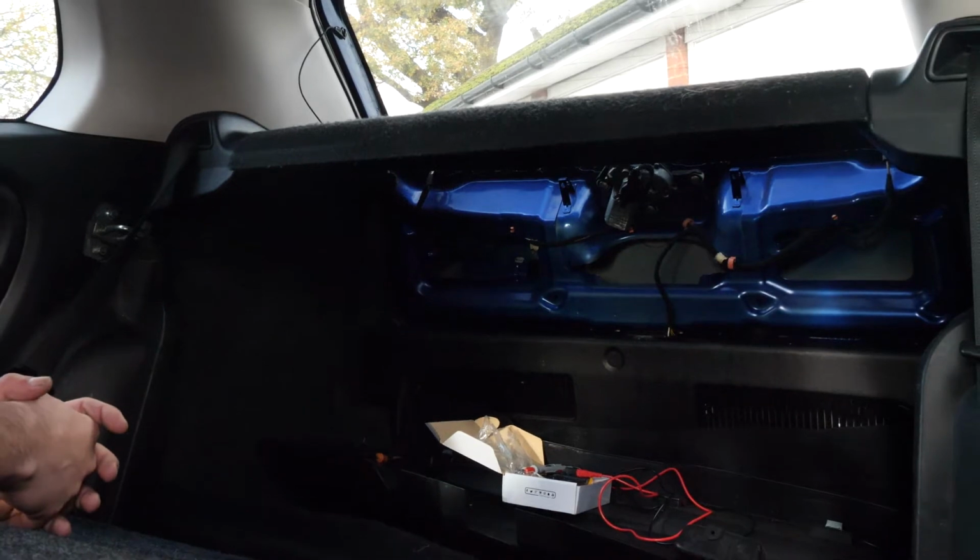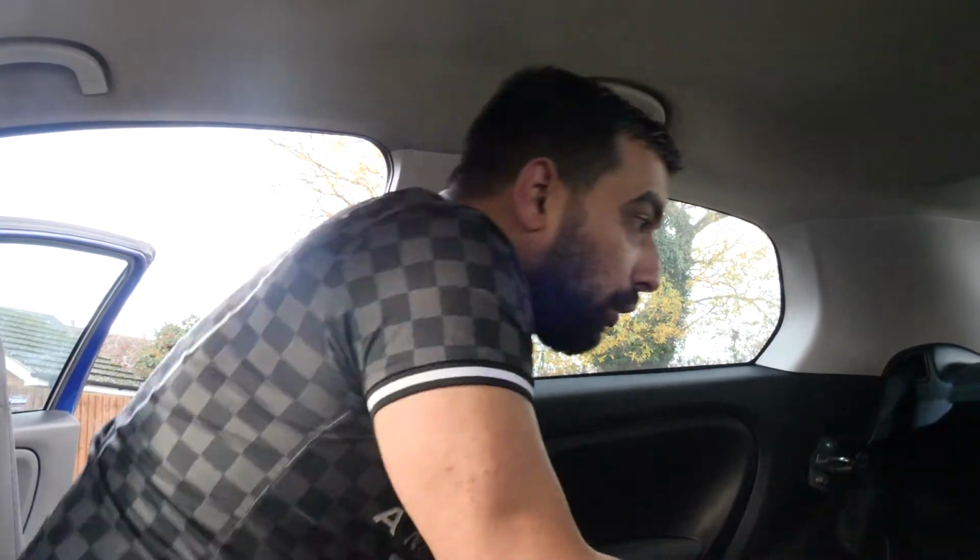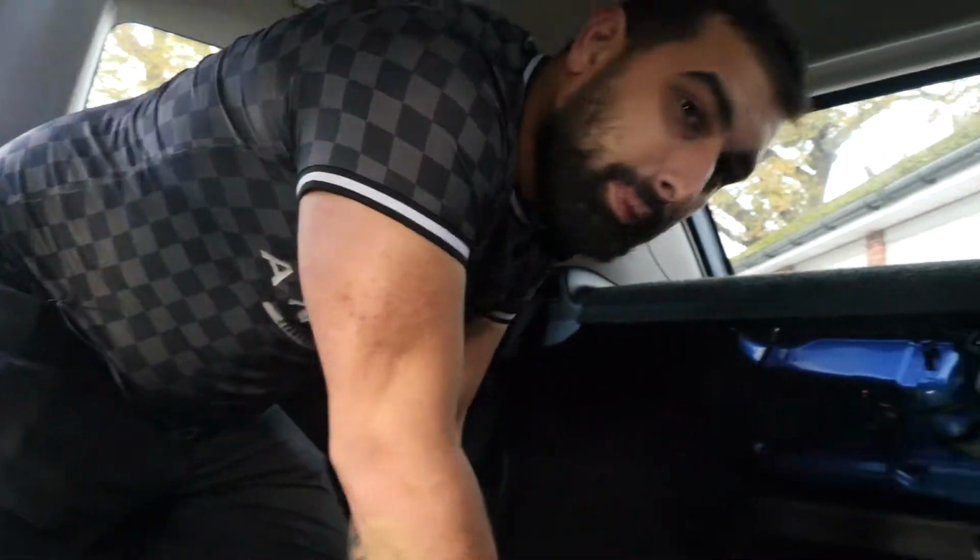You can get them from the main dealer. They're about £20, so pretty much the same price on eBay. In fact, on eBay there are a lot more expensive ones. Anyway, let me show you how to open it if you run into this problem.